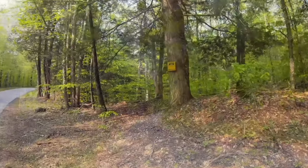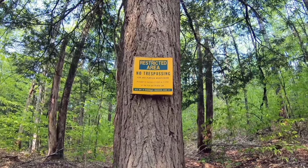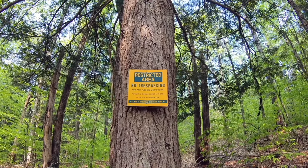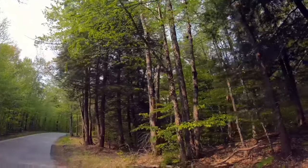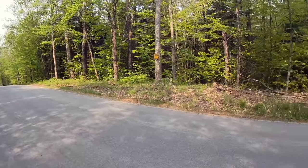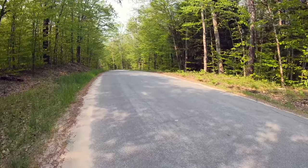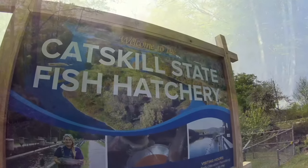Okay, now on the opposite side of the road, I see my first indication. This is a restricted area, no trespassing for any purpose whatsoever pursuant to section 11-0321. That side is state land. This side is forbidden. We're continuing our walk. There's another restricted sign right there. We're on our way to the fish hatchery in Mongaup Valley to see some trout.